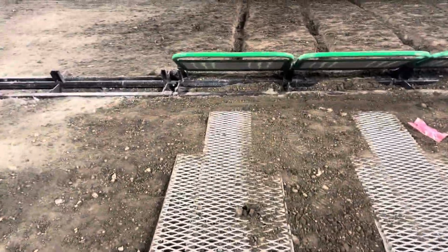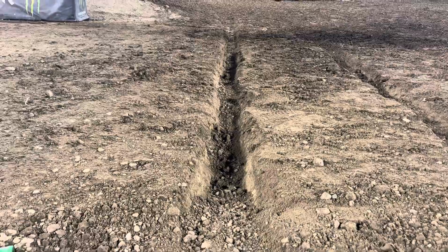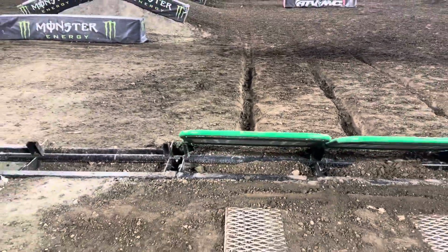Appreciate you guys. That rut got the hole shot, and unfortunately, Tomac ended up falling down. But this guy was a little bit off, but it was good that he ended up starting here from the inside. Pretty cool.